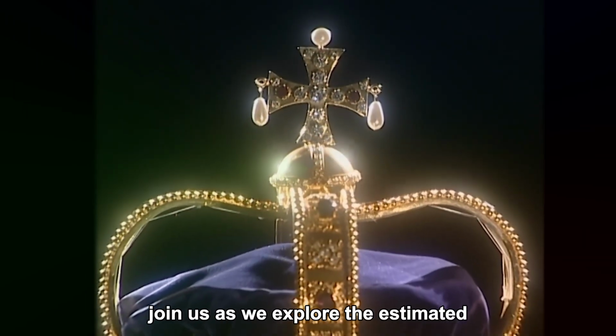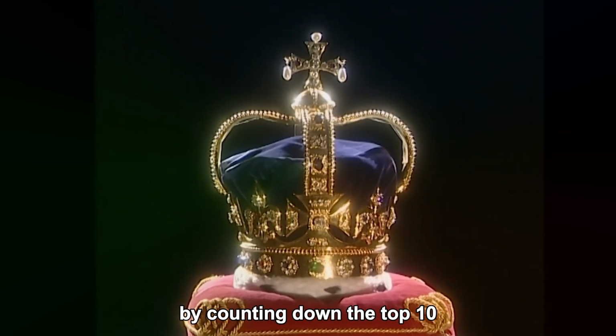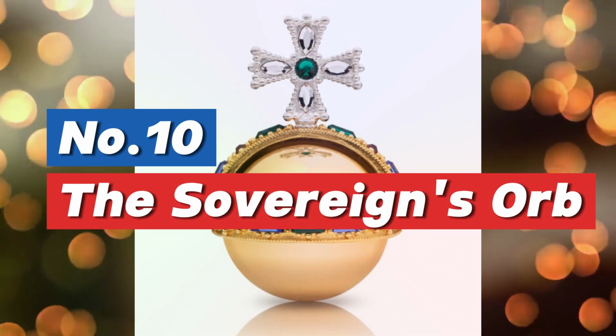1600s. Join us as we explore the estimated value of these iconic treasures by counting down the top 10 most expensive crown jewels in the United Kingdom. Number 10. The Sovereign's Orb.